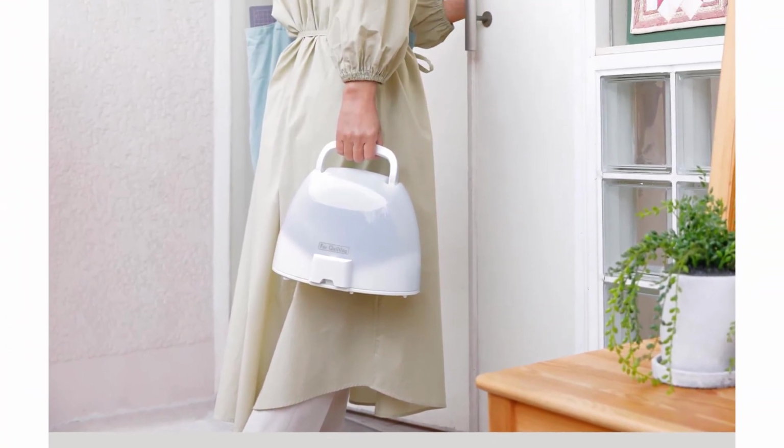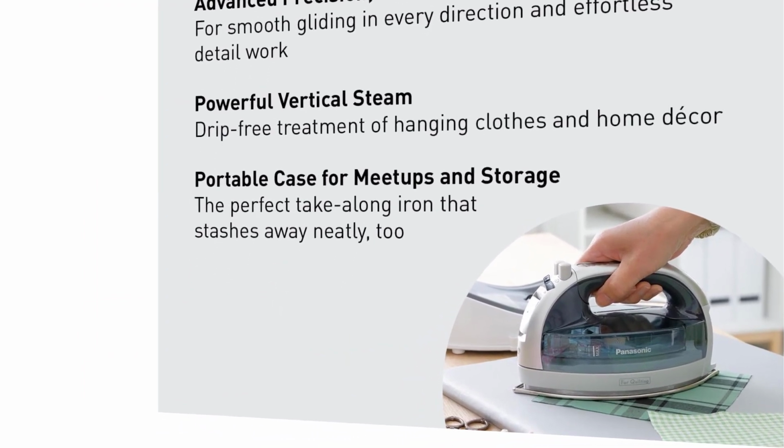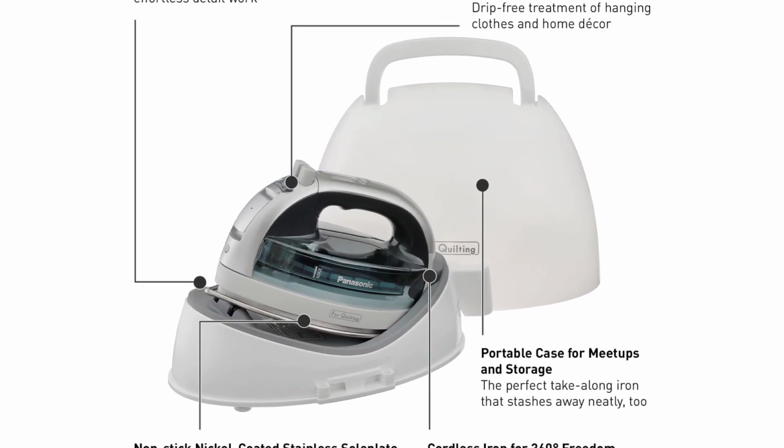Ultra smooth glide with a curved, non-stick sole plate. Nickel-coated stainless steel sole plate gently glides over clothes and treasured handmade pieces. Non-stick coated surface ensures that glue removes easily.